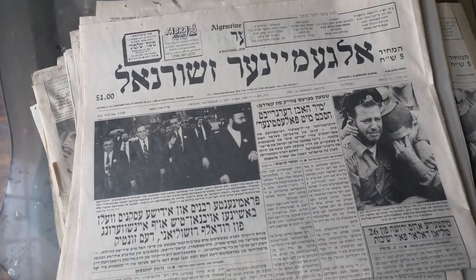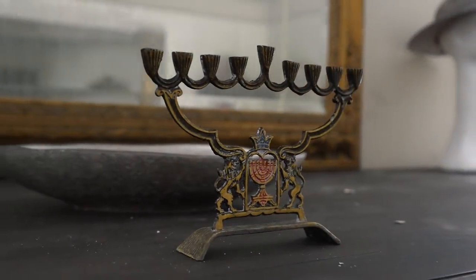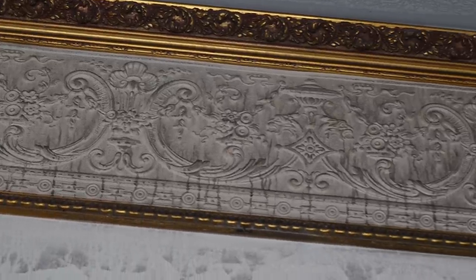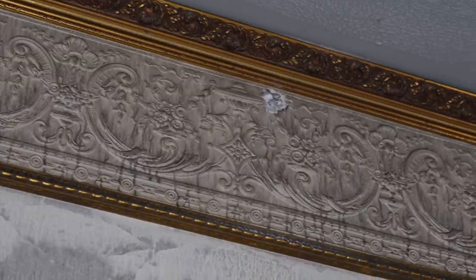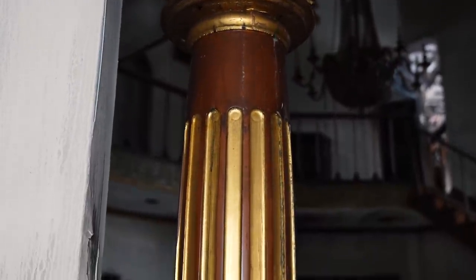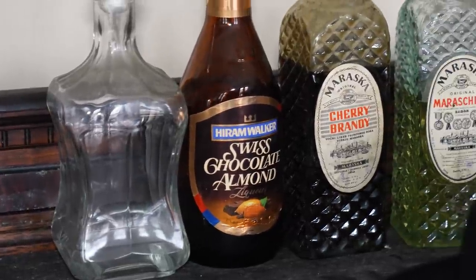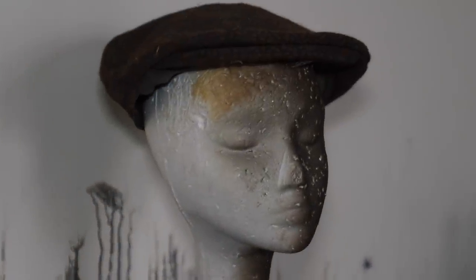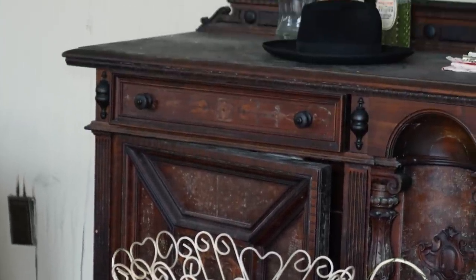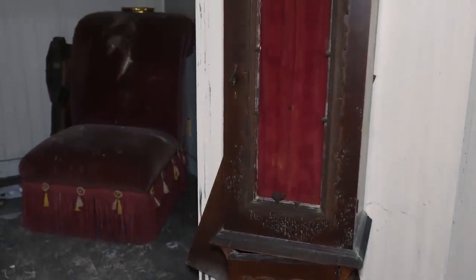Jewish newspapers from 1993. Look at the detail up there too. Around the entire living room has that molding and brass trim. Look at these columns though. There's another hat. I'm telling you, these Hasidics were all about their amazing hats. Grandfather clock over here. Wow, old, very old.